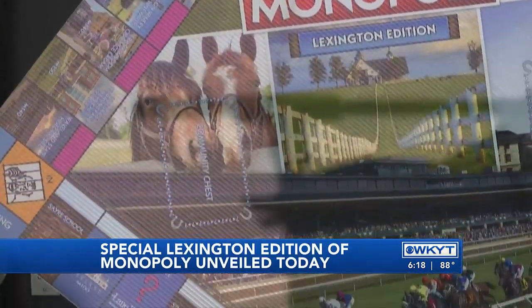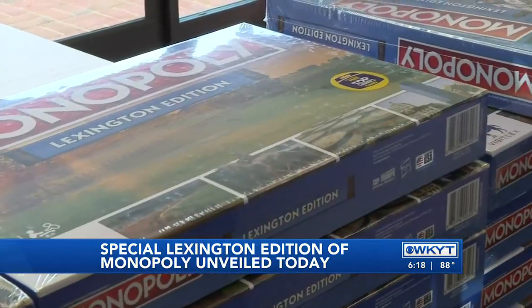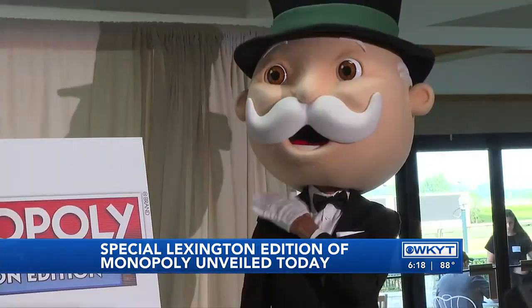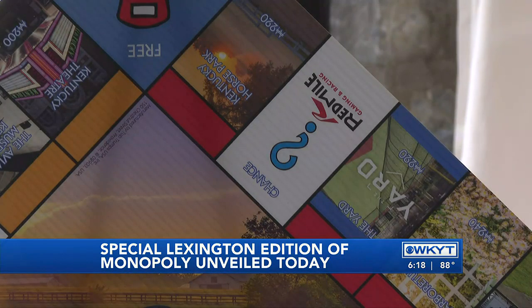Monopoly Lexington Edition is a great celebration of our hometown. It's a timeless classic board game now featuring the horse capital of the world. It made for a very picturesque edition, really beautiful. The game is complete with more than 30 spaces.